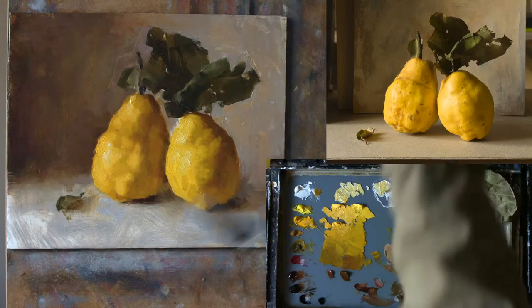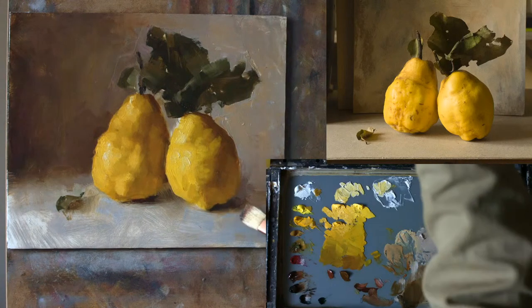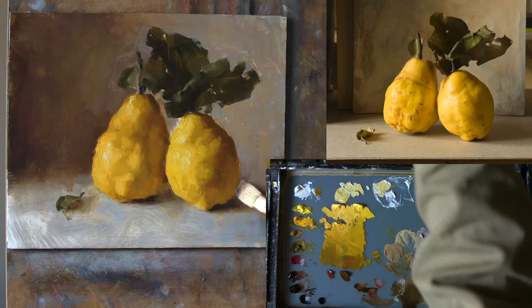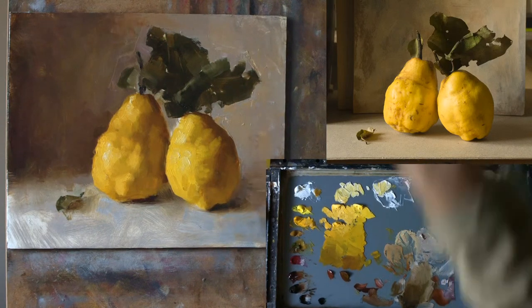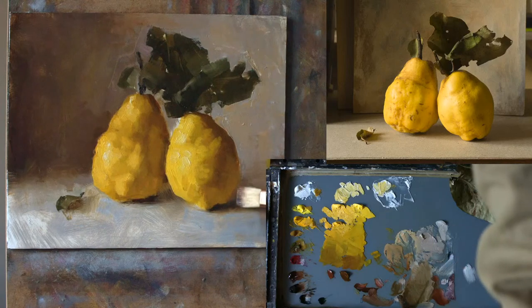I have a shape problem here. I just noticed. Think. Definitely have a value problem there, but the shadow is not dark enough.